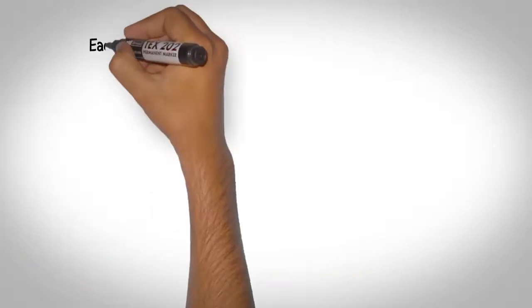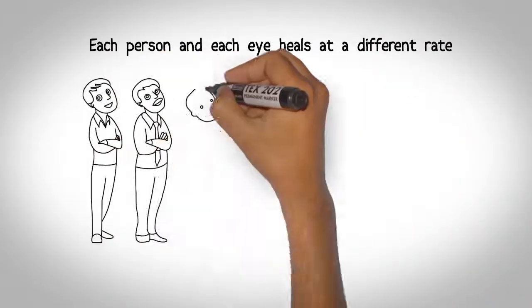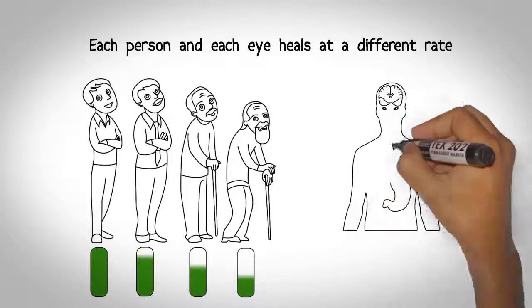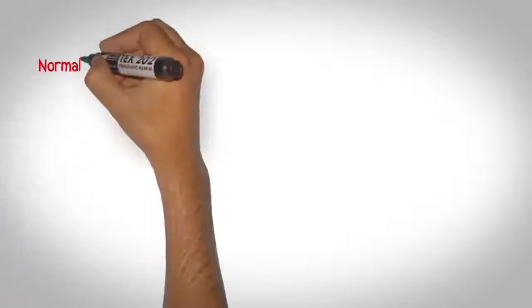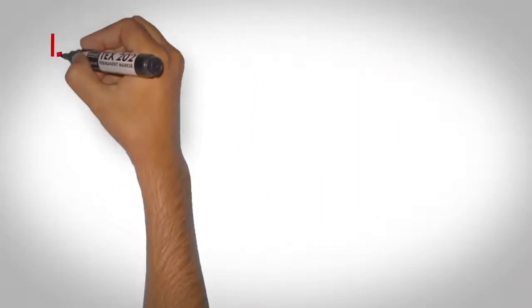Each person and each eye heals at a different rate. Generally, the older you are, the worse your cataract, or other medical problems such as diabetes, will slow how quickly you heal. Normal findings for the first weeks following the surgery include: 1.